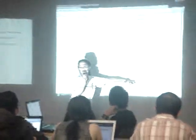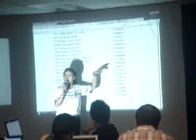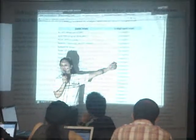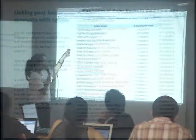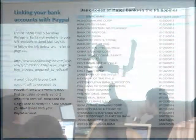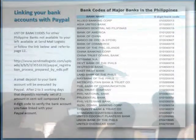Ito po yung bank code sa tabi. Okay? This one. And this is the number that you need to link to your PayPal account. Para tong SWIFT code or routing number, but they call it bank code. So, if you're with BDO, this is the bank code, okay? And BPI, kasi marami dito BDO and BPI. So, every time you will be linking a bank to your PayPal account, you will be needing a bank code. This one is available to you for free.